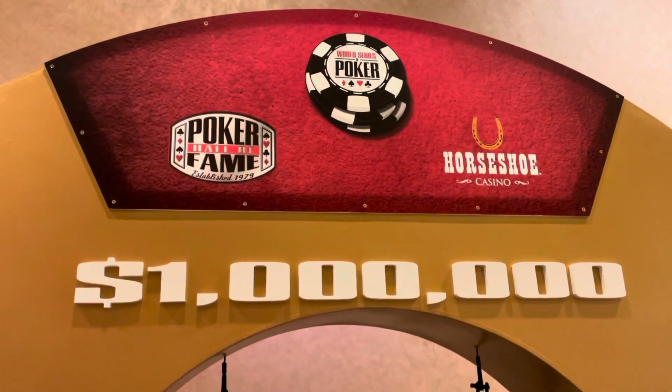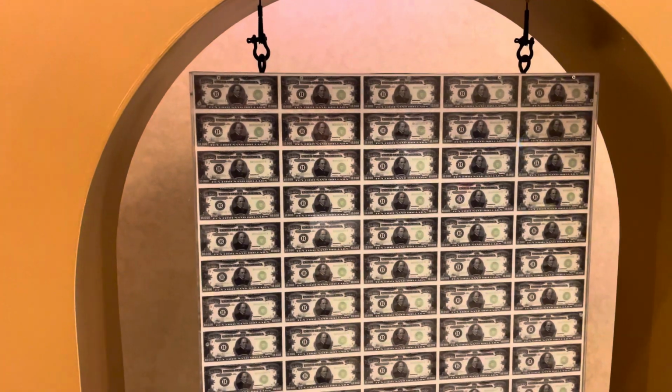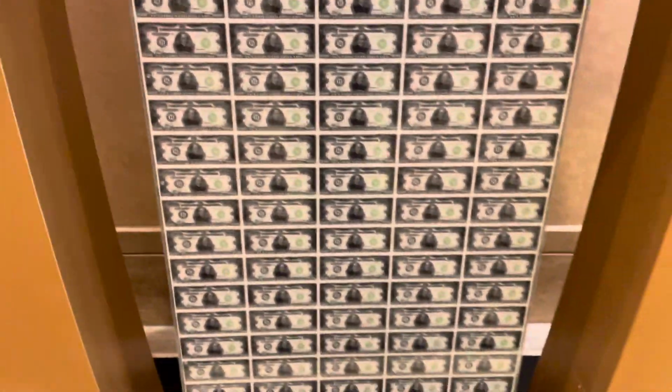It used to be real. Binion's Horseshoe had the real display, but you guys know what $10,000 bills go for, about $180,000 a piece. So they were losing way too much money letting them sit in that little case. They decided to sell them all.